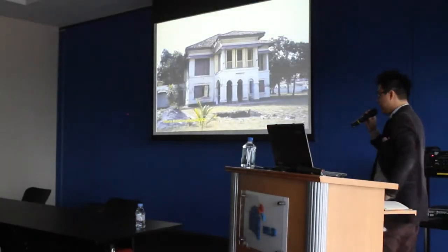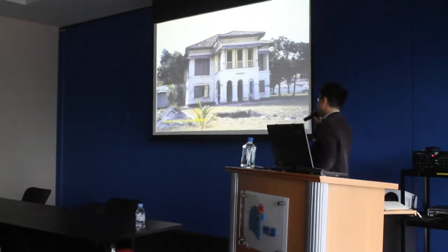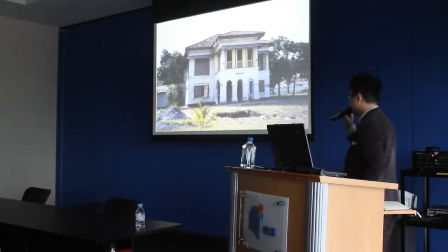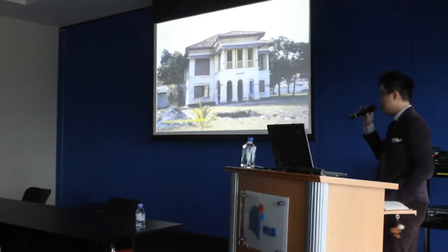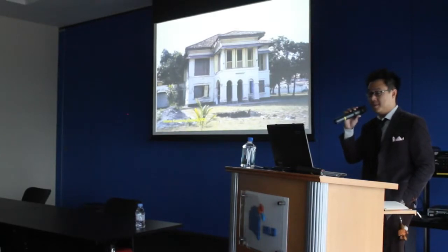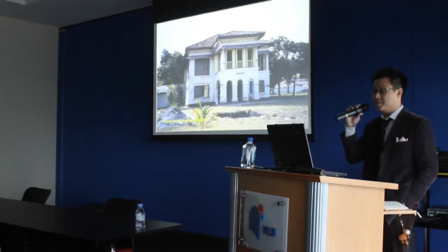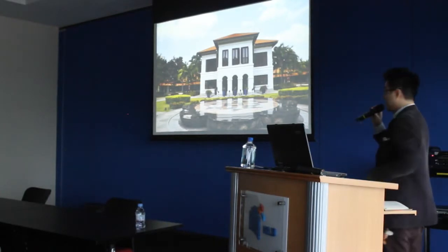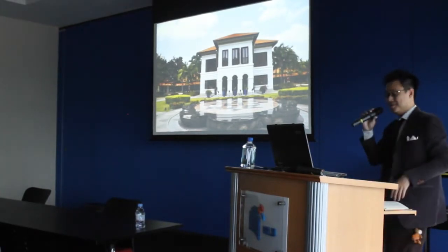Back in 2002, we did an excavation at Istana Kampung Glam. It was kind of run down back then, 10 years ago. That building itself was built in the mid-19th century, not by Sultan Hussein, but by his grandson. Apparently it still stands today as the Malay Heritage Center, so you can go visit it.